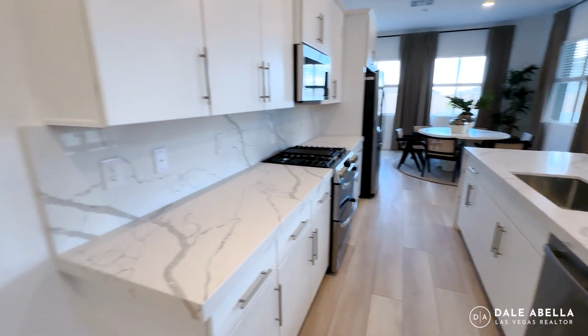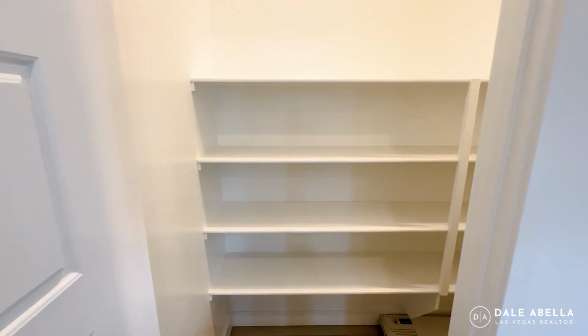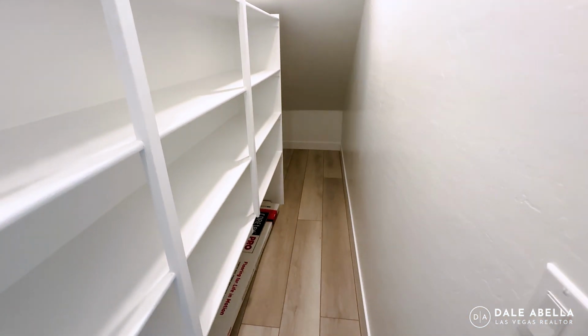Okay. So you have your pantry here. Now at first glance, it looks a little small, but then come over here and yes, you have much more space. Cool, so you have extra room right in here as well. Some storage.